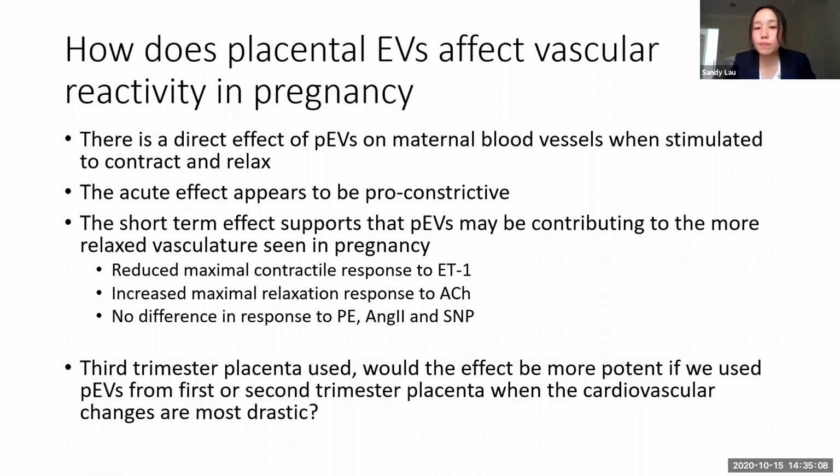So it doesn't seem to be a huge response as well. And it could possibly be because we're using third trimester placenta. And remembering that the cardiovascular changes in normal pregnancy, a lot of it starts in first trimester and reaches its maximum in sort of mid-second to late second trimester, I wonder whether the effects of vesicles will be different depending on which trimester you take the placenta from, and perhaps when the changes are more drastic, you may be able to see a more drastic effect.